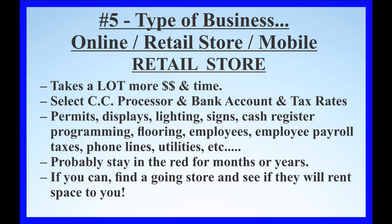Retail store. Setting up a retail establishment is a lot more involved and takes a lot more time and a lot more money. There are the permits, the credit card processors again, the displays, the lighting, the signs, cash register programming, the flooring, employees, setting up employee payroll taxes, the phone lines, utilities, and leases, rents, and mortgage, just to name a few.